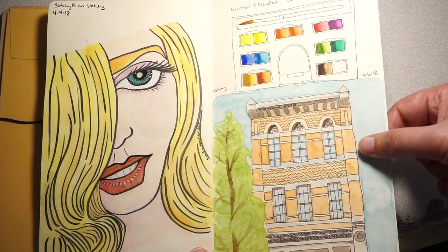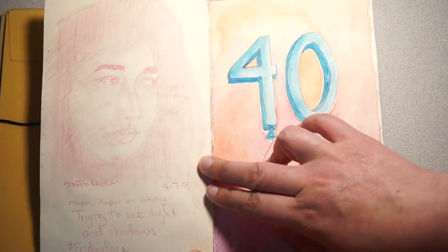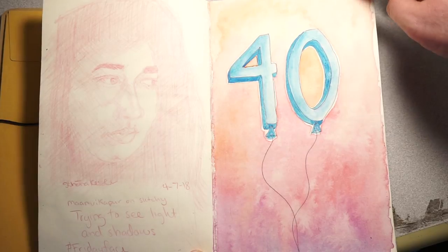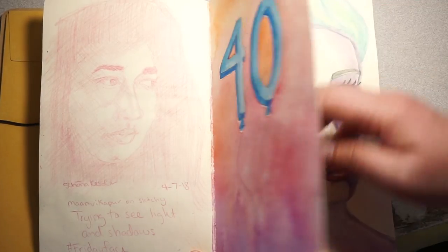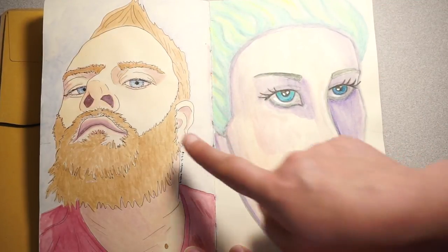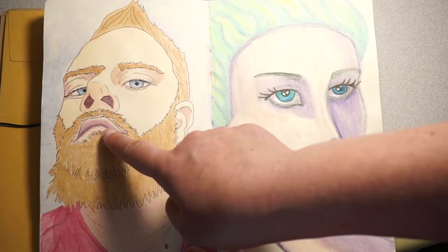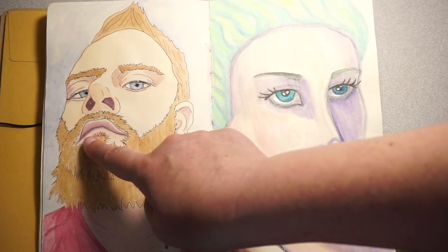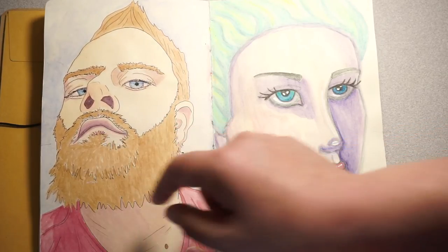Sometimes I really love architecture. Challenge on Sketchy. I turned 40, so I wanted to put that in there. I really love this portrait. I just wish that I had done his lips differently and shaded more under here, so that you could actually see his bottom lip.